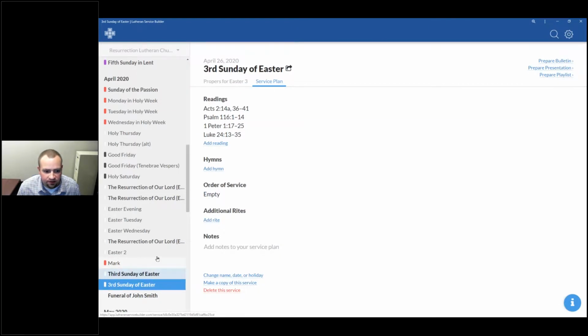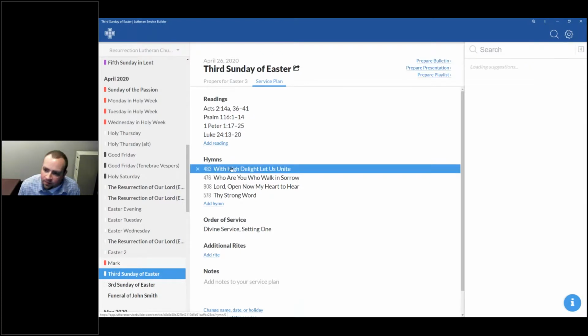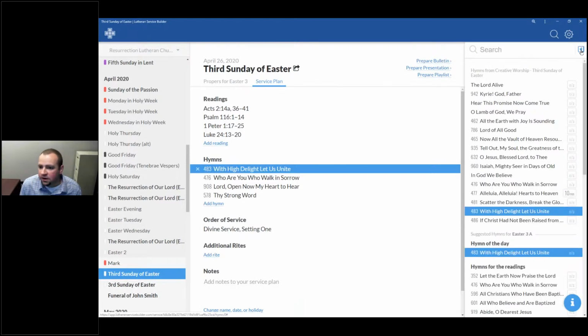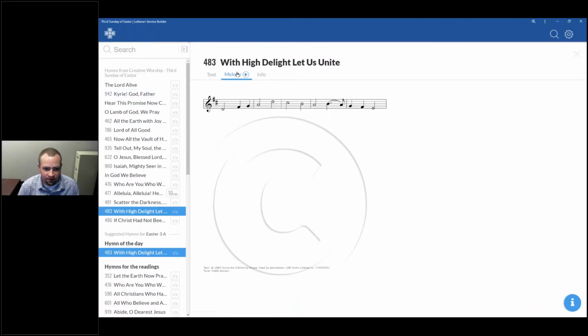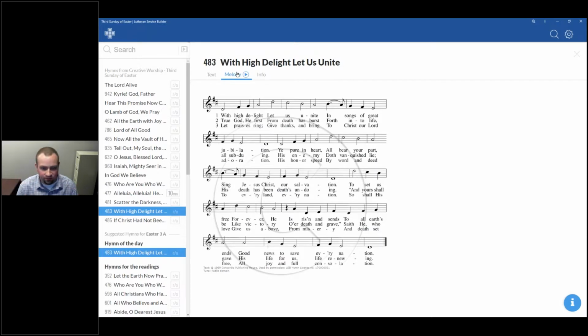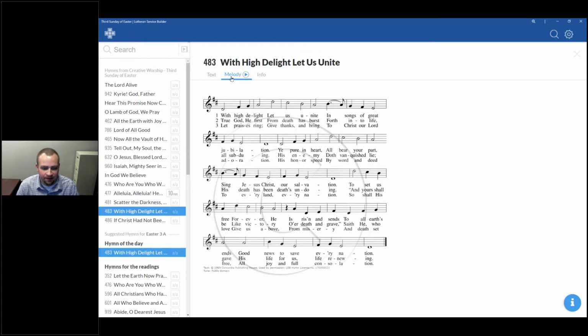All right, looks like that's the one I was planning. So when you are doing a hymn, pretty much anywhere, we're going to preview this. You'll always have the text on the left, and then melody is the next one to the right. It's going to look different in the bulletins view and also in the presentation view. But if you see the text, chances are to the right, there will be a melody button, and you can go and see that melody.